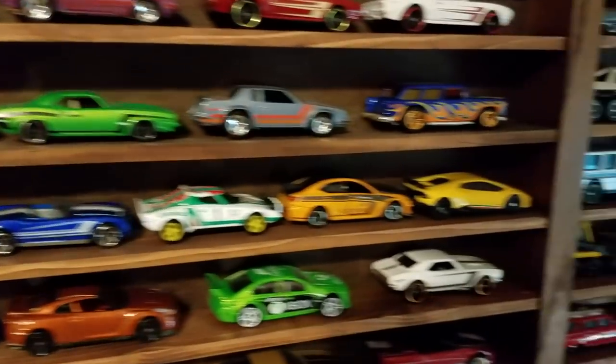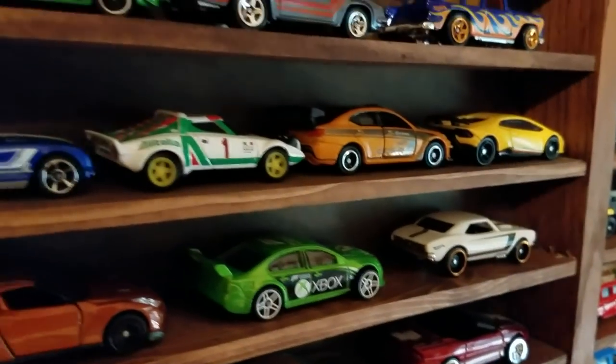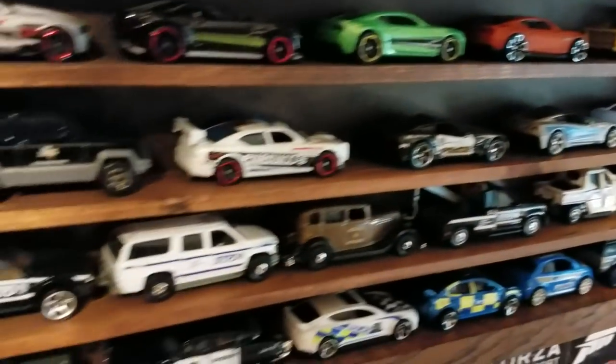See any variations you like? Just tell me which one you like the best in the comments, I guess. Here's some of those awesome Tomicas. Shout out to Drifter D. Thanks for sending me those, man. Camaro series. There's a couple more mystery models, and we get into the Matchbox. This is mostly cop cars here.